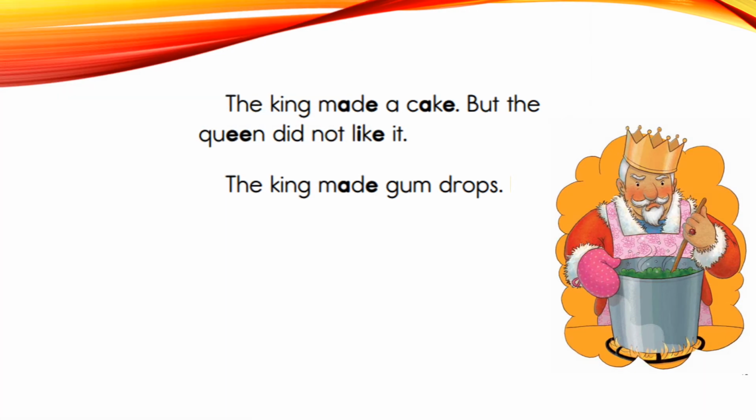The king made a cake, but the queen did not like it. The king made gumdrops. Ooh, remember we talked about gumdrops?